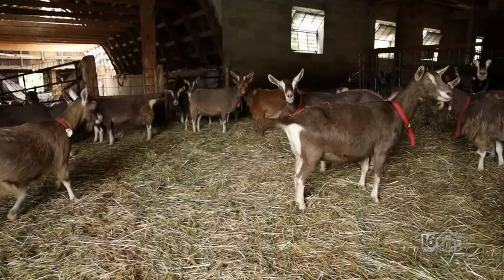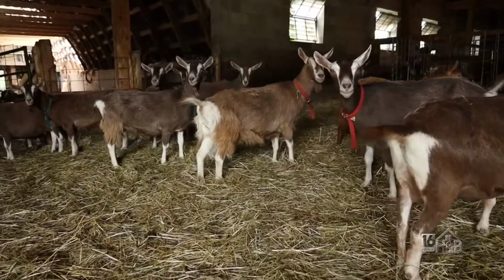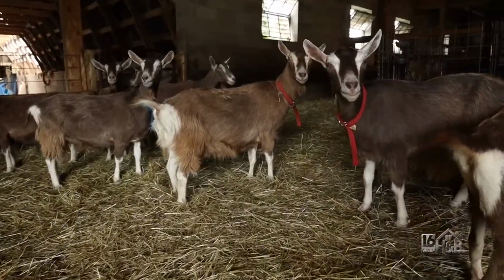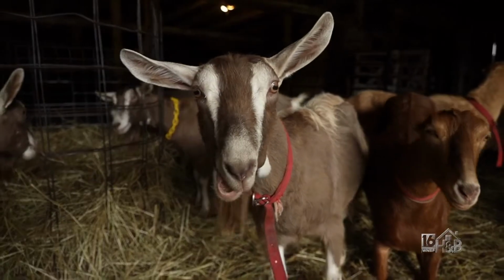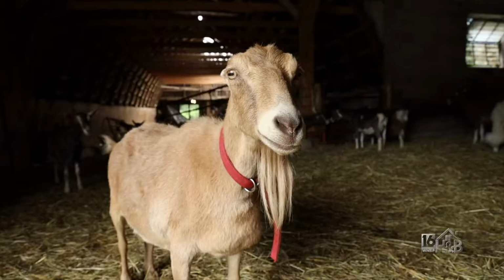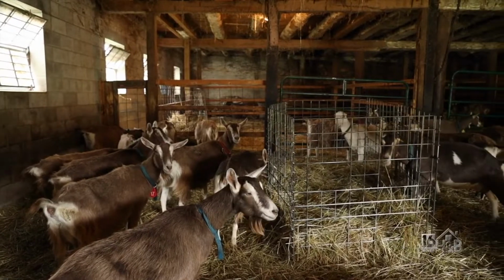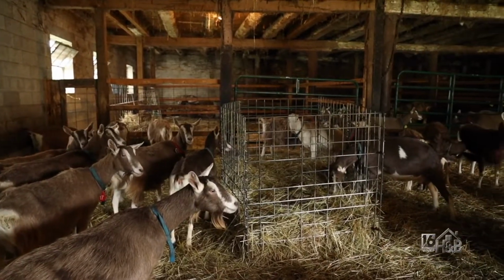All of my goats have names. And how many goats do you have? About 100, give or take a few. We can give you families, and I have generations of goats. So everybody here is registered with the American Dairy Goat Association, which has nothing to do with milk production, but which allows me to do goat competitions and things.